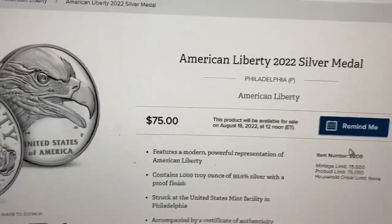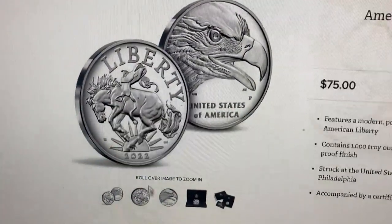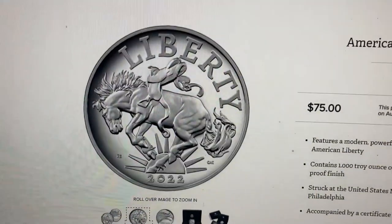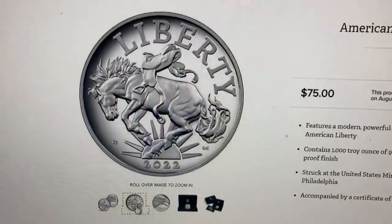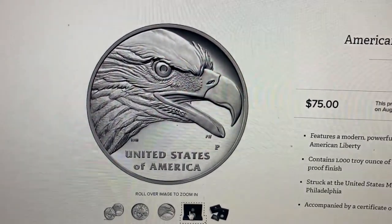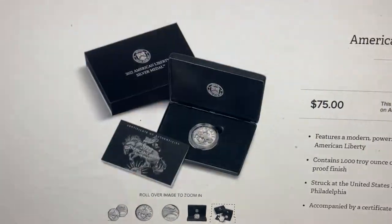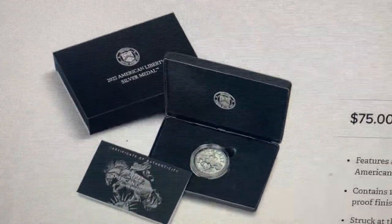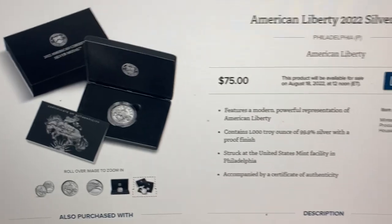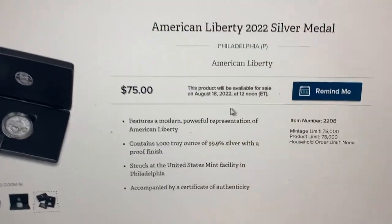I'm going to jump on here. Boom. So this thing is awesome. It's beautiful. I really think this is a showstopper. I am excited to get one. Again, I couldn't afford the gold. And look, this is packaged nicely. I mean, it looks like they did a really good job there. I really think this is going to be the one to get, at least for this year.